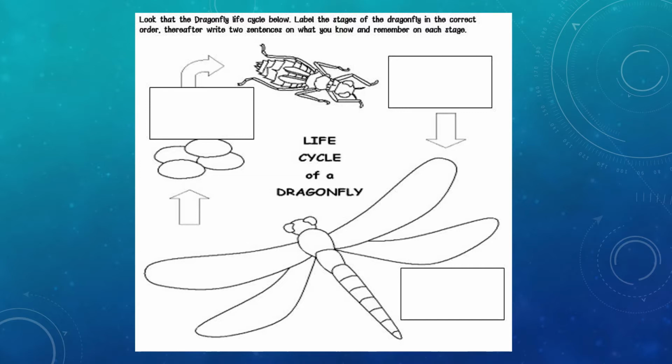So remember we spoke about 3 stages. The egg stage was stage 1, the nymph stage was stage 2, and stage 3 was the adult stage. So you are going to write 2 sentences on each stage on what you remember about a dragonfly life cycle.